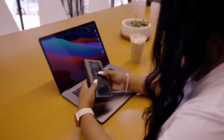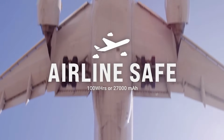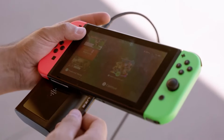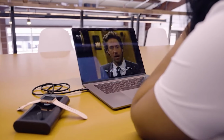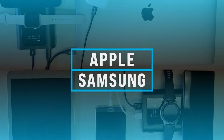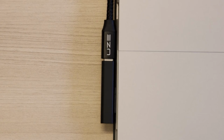Bold is a power socket in your pocket with the maximum allowed airline safe battery capacity of 100 watt hours or 27,000 milliamp hours. That's enough to charge your iPhone 12 Pro 6 times, your Switch multiple times, or nearly 2 full charges for the new M1 MacBook Pro. The latest gen PPS technology makes Bold compatible with all major gadget brands like Apple and Samsung. Our laptop adapters range from HP to Surface Pro, allowing you to pack light.